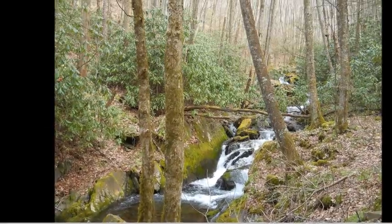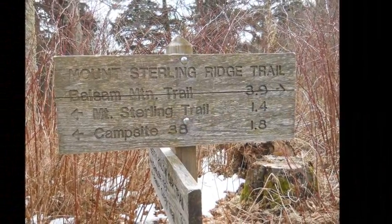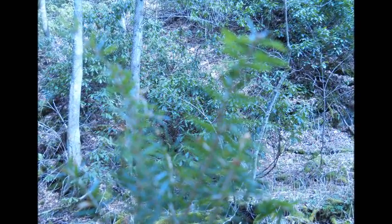Plenty of water. Good thing about the Smokies, there's always lots of water. I'm feeling real good. Marco says he's feeling the lack of sleep. We got in here at 2:30 last night, and I'm sure he was up by 6:30 too. We're still climbing, so we're hoping that... we have 2,000 feet to freaking go.